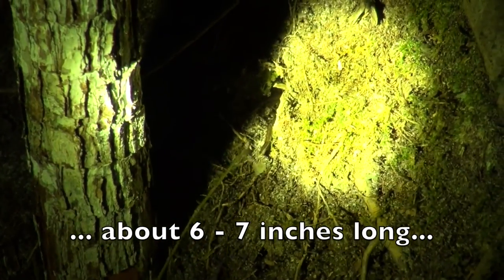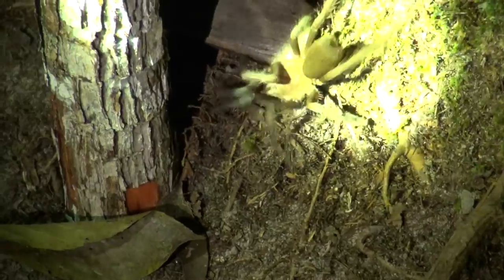So the ranger is bringing out the tarantula. Oh, excellent. Yes, very attractive species here.